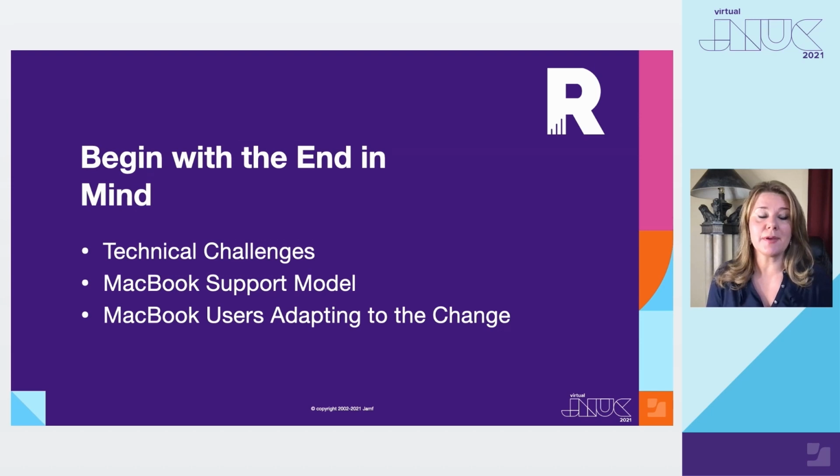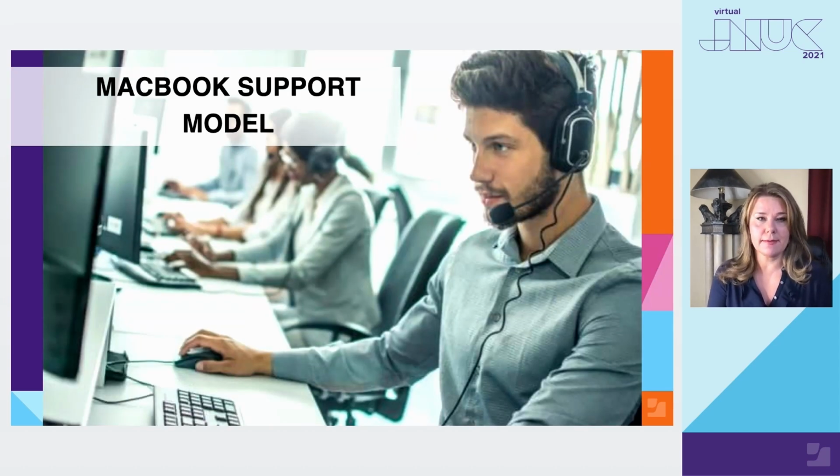The second thing though, and this is pretty big, is the MacBook support model. If we're looking at the MacBook support model, sorry, a little delay in the slide there, you may be building from the ground up. You might just have a clean slate. You're deciding to bring MacBooks into your environment, and this Jamf platform is the way that you're going to do it. So if you're starting from the ground up, this could be simpler, but make sure that you're still thinking through all these different components that we have to manage.